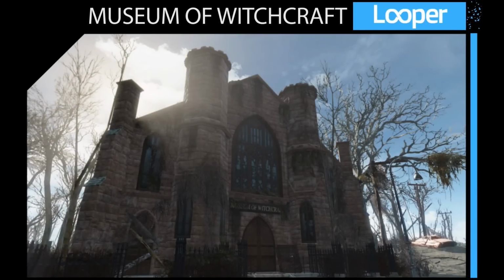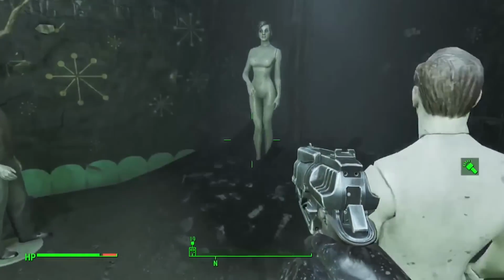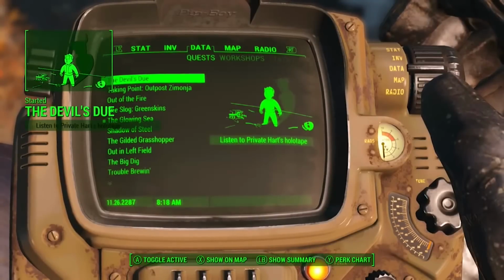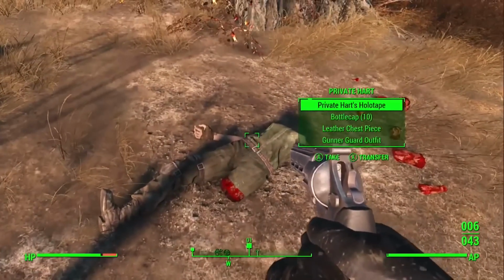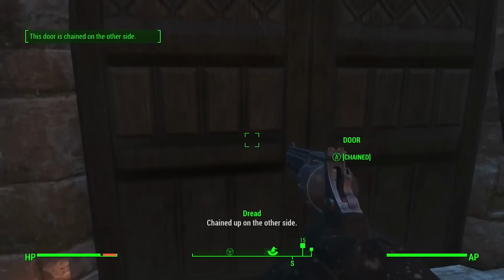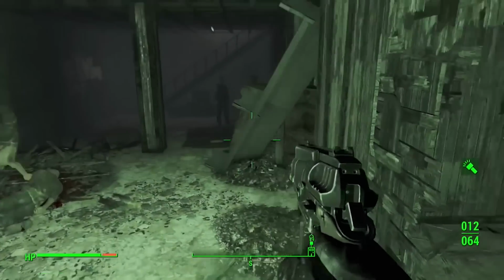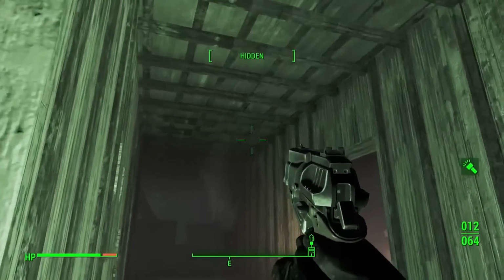Number 5. The Museum of Witchcraft. One of the absolute coolest places in all the Commonwealth is the Museum of Witchcraft. And it's one you should probably avoid if you're not armed to the teeth. You'll actually be sent here if you pick up the quest called The Devil's Due, and decide to track down some missing soldiers that belong to the Gunners. But it's still best to wait until you're really ready to deal some damage. The front doors are locked tight, so you'll need to enter the building through the basement. If you have stealth boys, you'll want to use them, because you'll immediately discover that you're not alone in the building. Floorboards creak and inhuman noises fill the air.